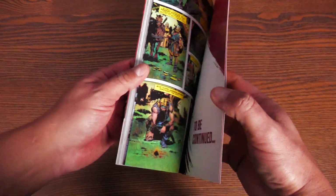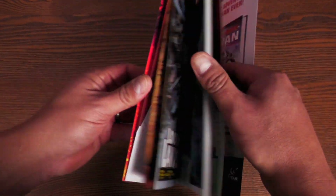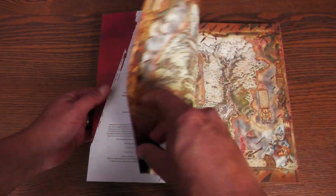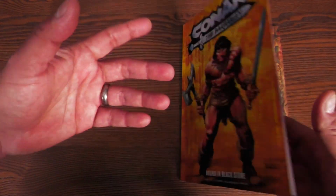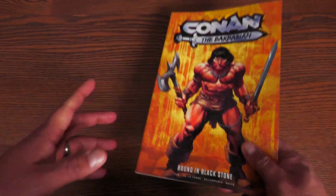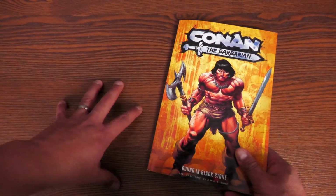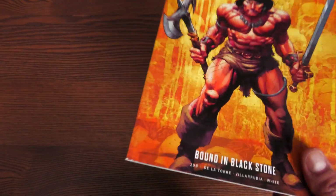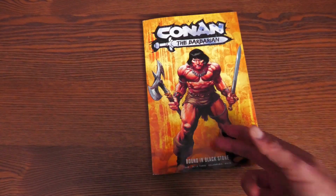I'm hoping that they'll do a big deluxe edition of Jim Zub's stories, and I hope the end sheets are the map. Oh my gosh, that would be so great. I'm just hoping for a lot, but the artwork deserves it. The lettering deserves it. This book and story deserve it. He's back. That, as they say, is that.